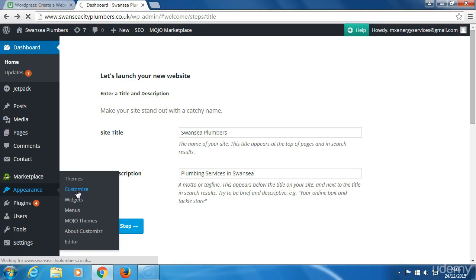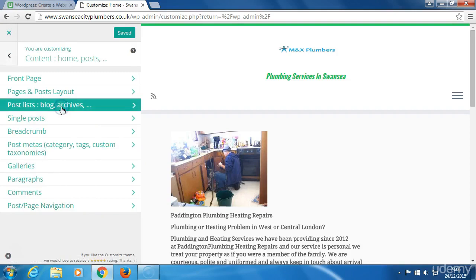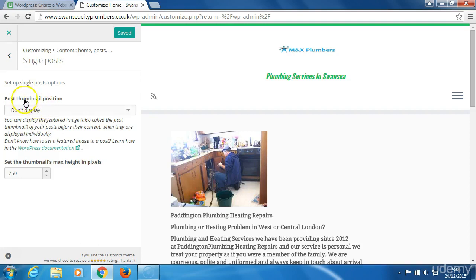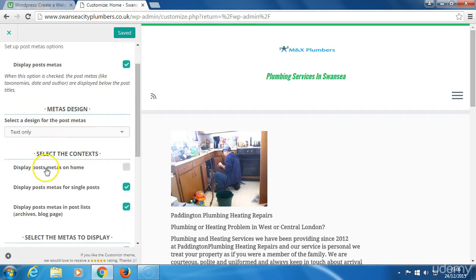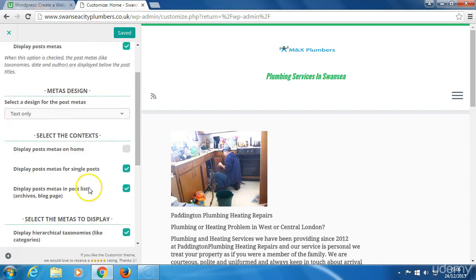Appearance, customize, content, home posts, single posts, post thumbnail position, don't display. Let's go back. Breadcrumb, we haven't covered, not really important at the moment. Category, tags, custom. Display post metas for single post, display post. These are ticked and will be explained in another video.